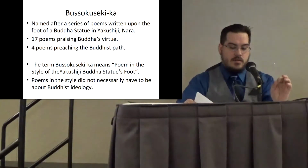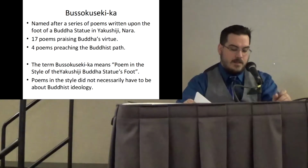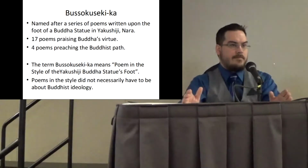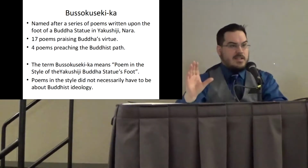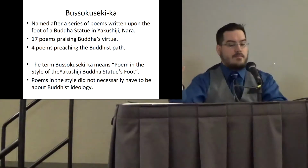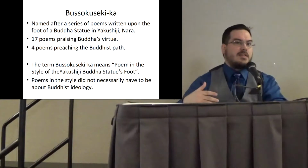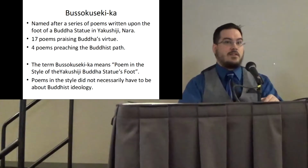So, the next form of poem is the Bussokuseki-ka. It's named after a series of poems written on the foot of a Buddha statue in Yakushiji, Nara. There are 17 poems praising Buddha's virtue, and there are 4 poems preaching a Buddhist path. Basically, 17 things telling you this is what you should do, and 4 things telling you this is what you shouldn't do.